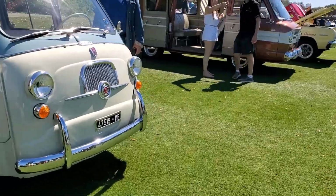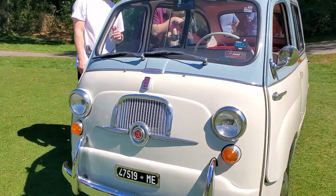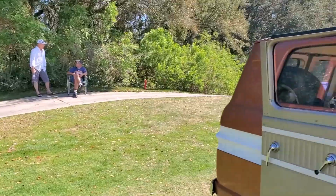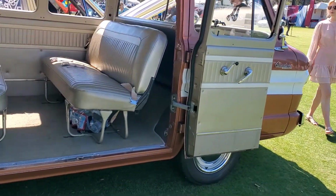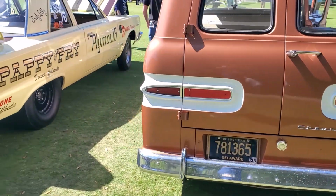Then we got a Fiat Multipla. These things are so fun. They don't go very fast, but they're a lot of fun. And then we got a Greenbrier. Look at this. Cab over engine. Now, I'd love to have one of these. This thing would be so much fun just to bop around town in.